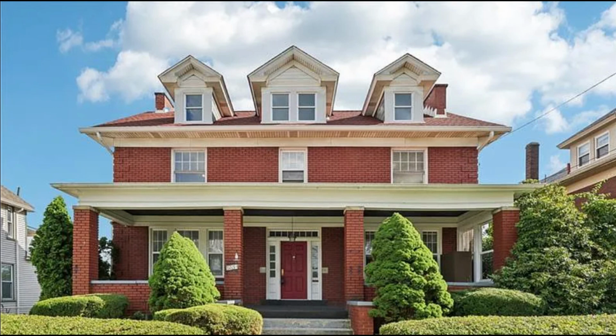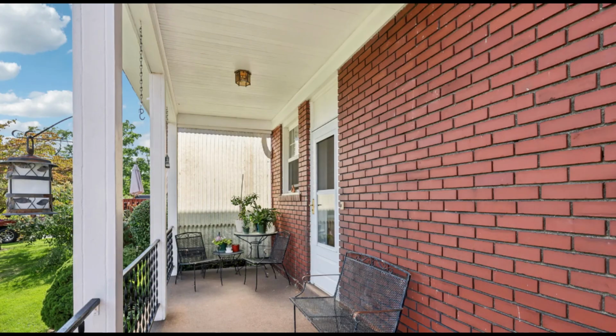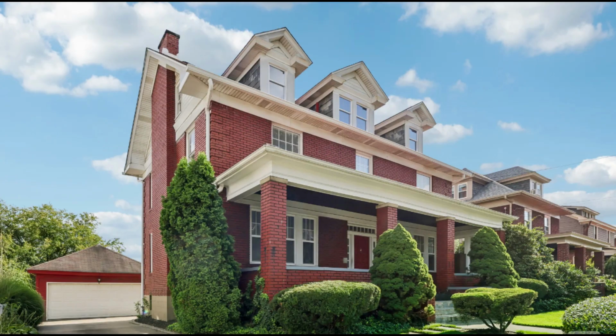Welcome to this stately brick home that greets you with a large covered front porch, setting the stage for warmth and timeless appeal. Nestled in a prime location, this residence is a true gem, blending character with modern convenience.